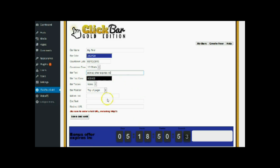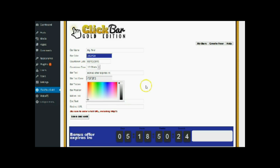It's going to ask you for the bar text color. Sometimes, depending on the color of your bar, you might want a different bar text color so that way it stands out better. You can see I actually chose a slightly dark shade of blue, so the black really doesn't stand out that well, so I might want to pick a different color. And to do that, I'm just going to go ahead and select a new color from the color picker. It will update my preview so I can see exactly what it's going to look like.